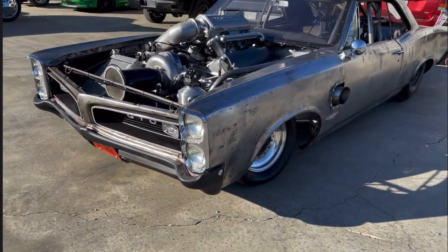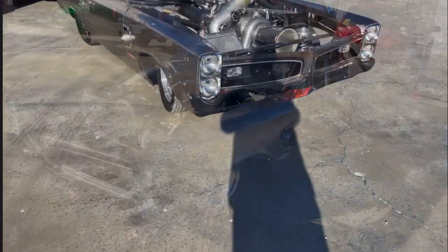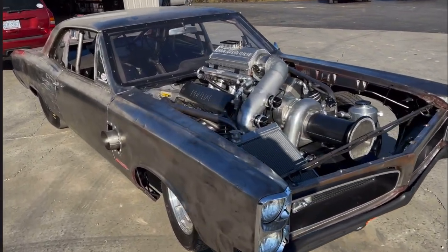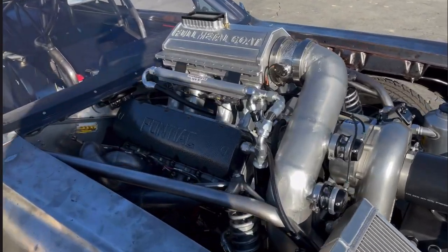Alrighty guys, so we are here, and we're just waiting in line for our chance to get on the dyno. And boy, I tell you what, I'm getting really excited. The volume in this little clip got really bad, so I'm just going to explain what is happening here.